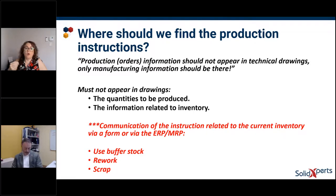Related to the orders, the PO number with the quantity, for example 3,000 to produce, should not be in technical drawings. Also, the information related to the inventory, for example if you increase a revision on a document, must not appear in the drawings either.